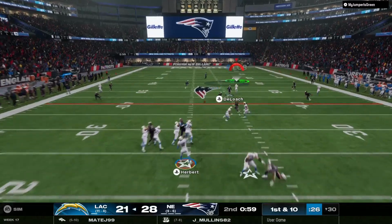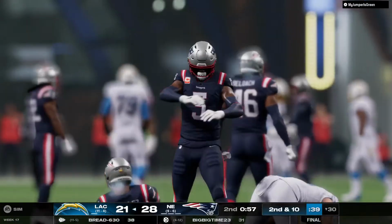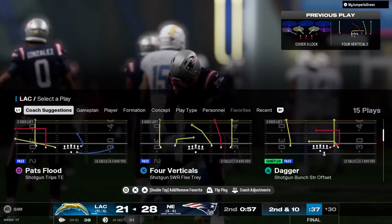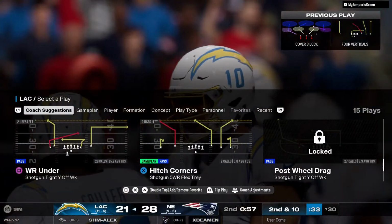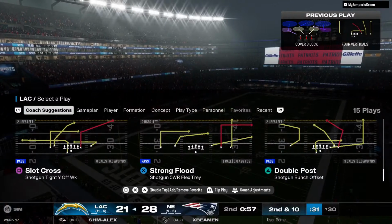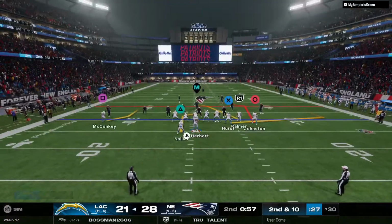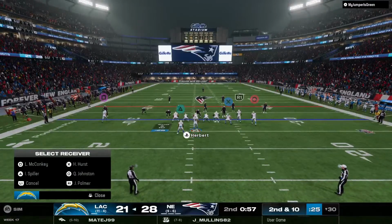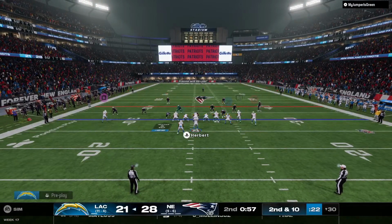Shotgun now for Herbert. He'll let one go down the middle. Ladd McConkey, the one he was looking for. It's second down. We've already seen these two guys connect for a touchdown in this game, and had they been on the same page there, I think they would have been able to add to that total. Unfortunately for them, just a little bit off, and it falls incomplete.